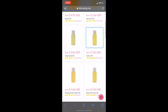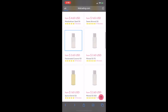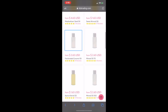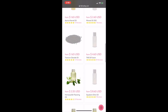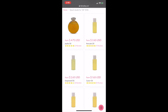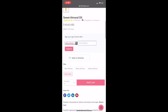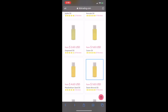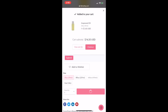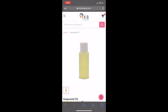Let's say I want to add another type of oil. Let's say I want to add some coconut oil. It's $2.65. Unfortunately, that is out of stock at the moment, where the smallest size is. So we're going to choose something else, something cheaper. Or you can just head over to Amazon. So we're going to choose some sweet almond oil, which is only, man, it's out of stock too. Okay, they really playing today. Okay, let's do some grapeseed oil. Okay, this is in stock. Okay, we're going to add that to cart. Again, you can also get this from Amazon. Amazon probably be cheaper.